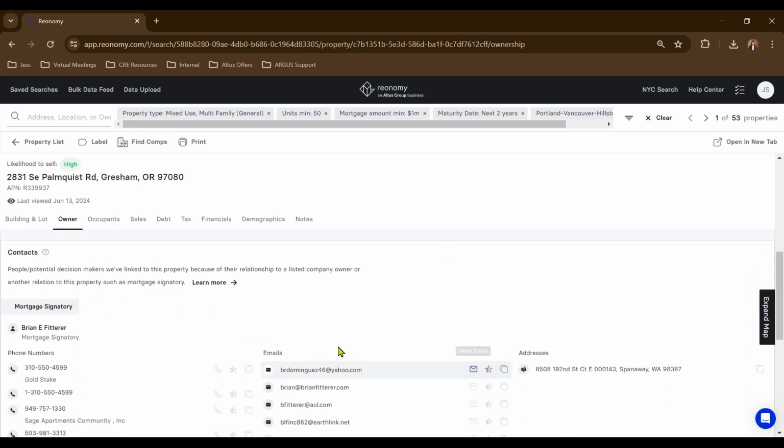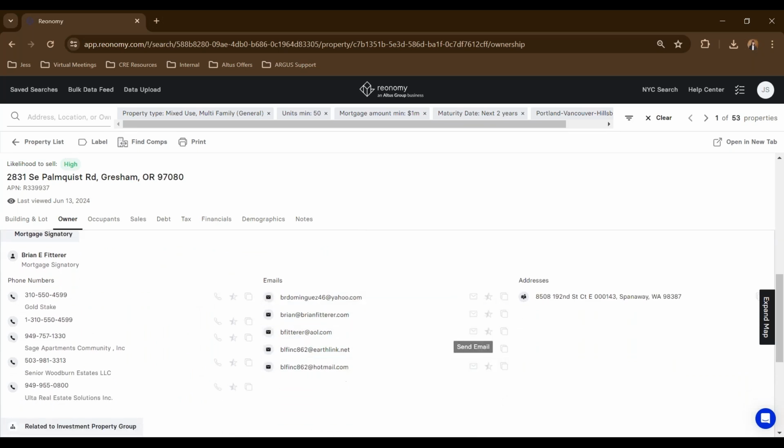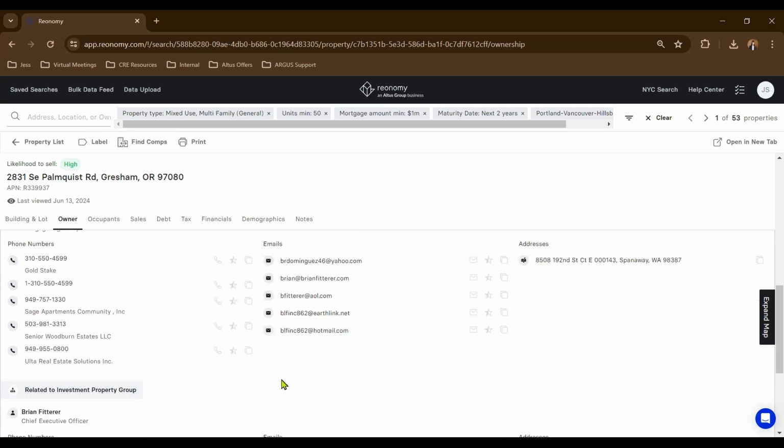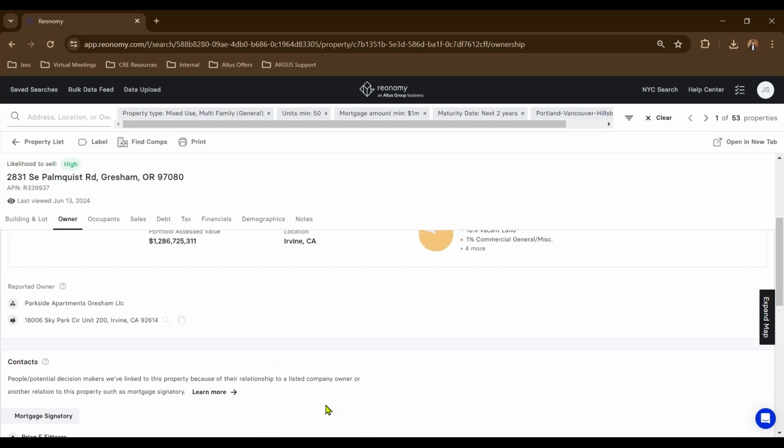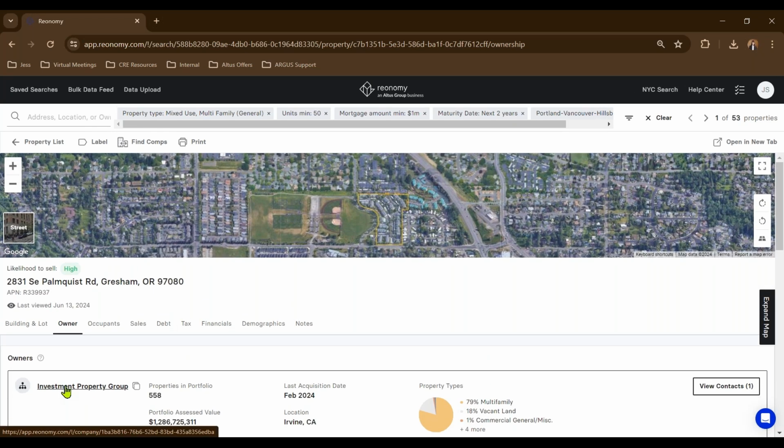We can also see on this screen, this owners tab, how many contacts are associated with the property. We've got icons to show you where we've got phone numbers, emails, mailing addresses, what their titles are. And there are some hyperlinks on this page as well. So for example, Investment Property Group, that company name is a hyperlink, which we could click on to go over to the owner portfolio page. And we'll take a look at that in just a second.